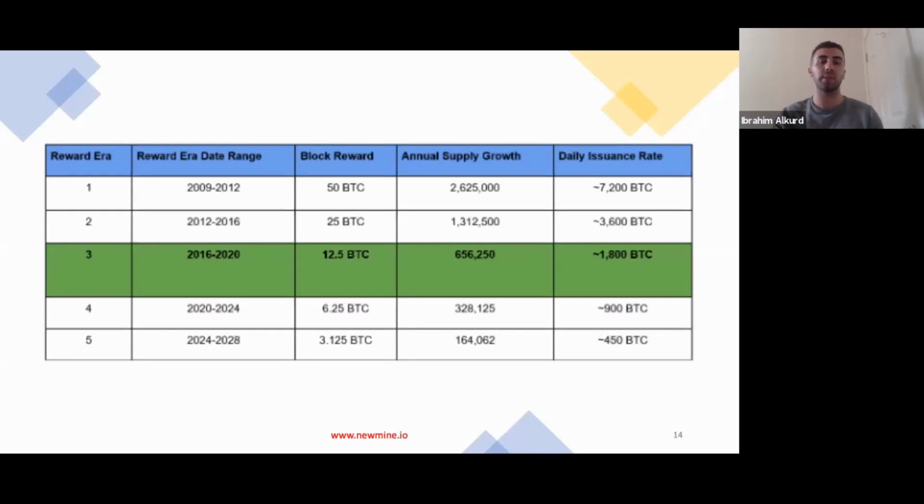This then dropped in 2012 to 25, and then in 2016 it dropped again, and now in 2020 we've had a drop from 12.5 to 6.25. So over time, the amount of Bitcoins entering the system is reducing, and because you've got this reduction in inflation, logically speaking, over time that could indicate that Bitcoin's price might go up. So currently, the annual supply growth of Bitcoin entering the market is around 330,000, with daily issuance of 900 Bitcoins.